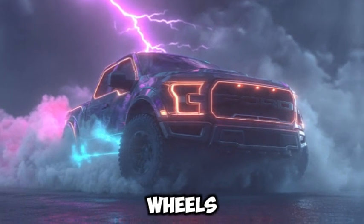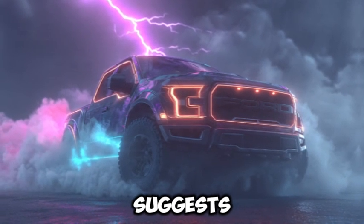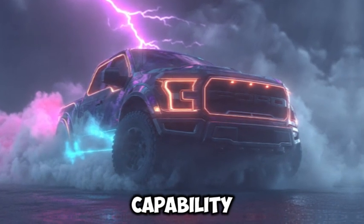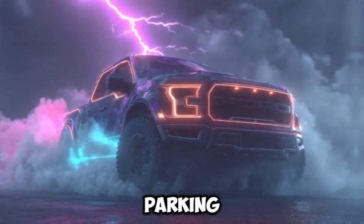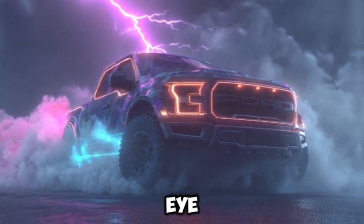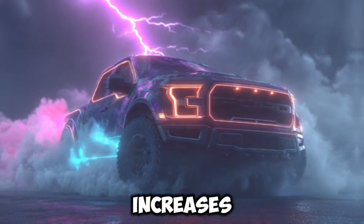And the massive wheels wrapped in all-terrain rubber establish a stance that suggests both city credibility and genuine dirt road capability. Honestly, this truck could roll into a Beverly Hills parking lot and actually generate admiring nods rather than dismissive eye rolls. Step inside and the jealousy factor immediately increases.